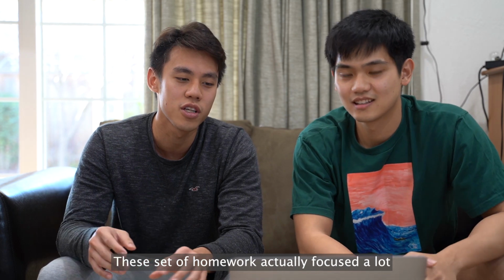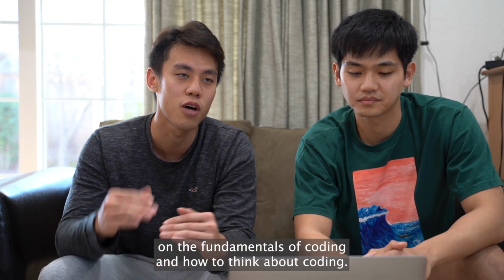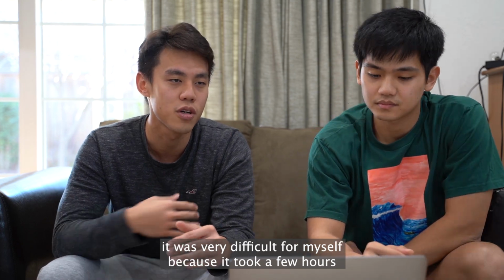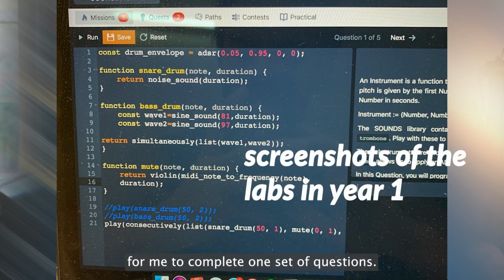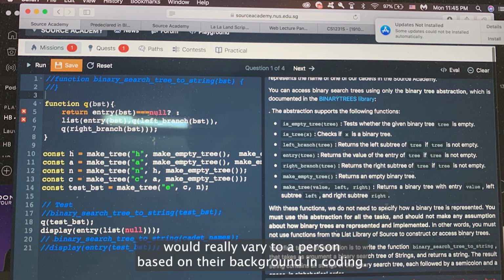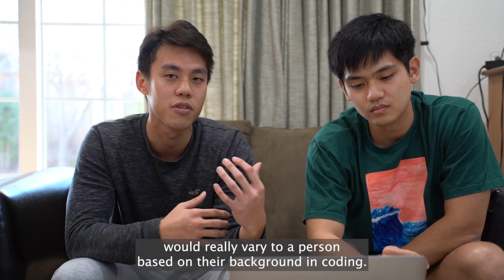This set of homework actually focused a lot on the fundamentals of coding and how to think about coding. I remember at the start it was very difficult for myself because it took a few hours for me to complete one set of questions, but for some people who already knew coding, it really took them maybe just 30 minutes. So the level of difficulty will really vary for a person based on their background in coding.